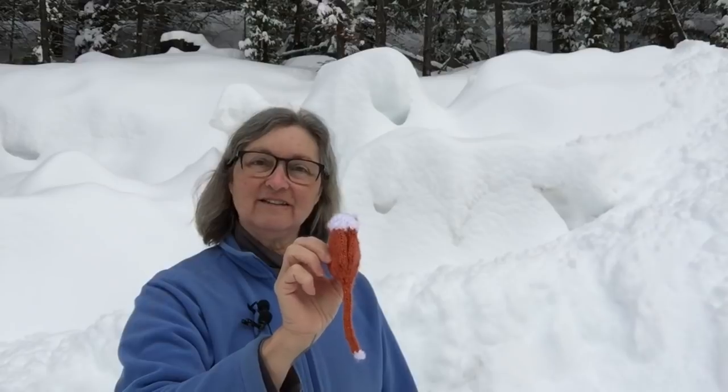I think I will try this pattern again because, like I said, the head turned out a little small, so I think I might enlarge that and try it again. It's a cute little pattern because you attach these two little legs to the bottom of it, and so it sits really nicely on a flat surface.